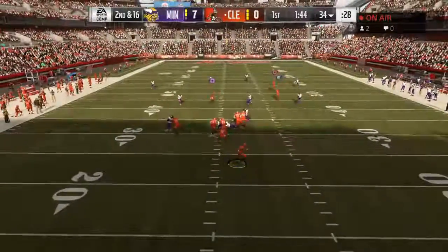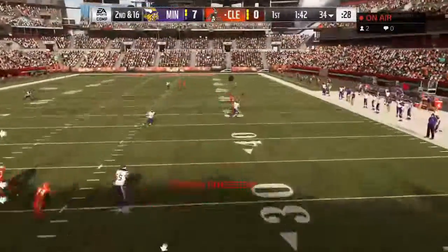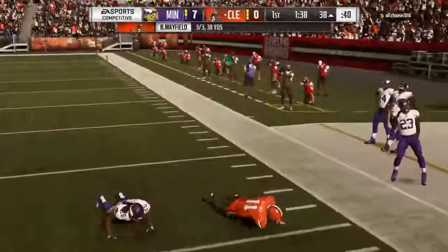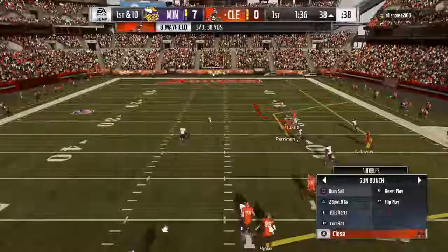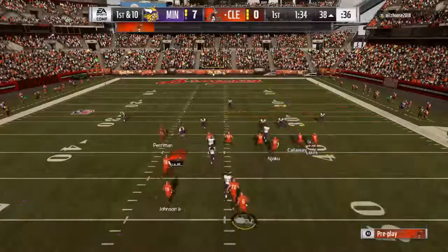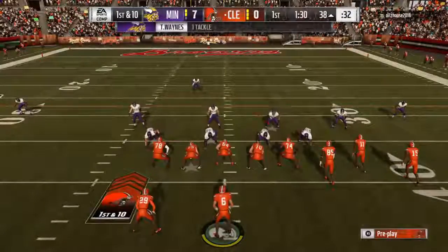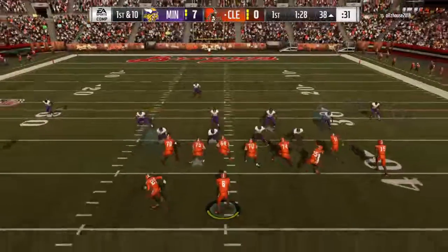Working out of the gun, Mayfield escaping the pressure right. That is caught by the former Gator Antonio Callaway, and able to rip off a big chunk of yardage before being dropped inside the 40. He got 29 yards that time.